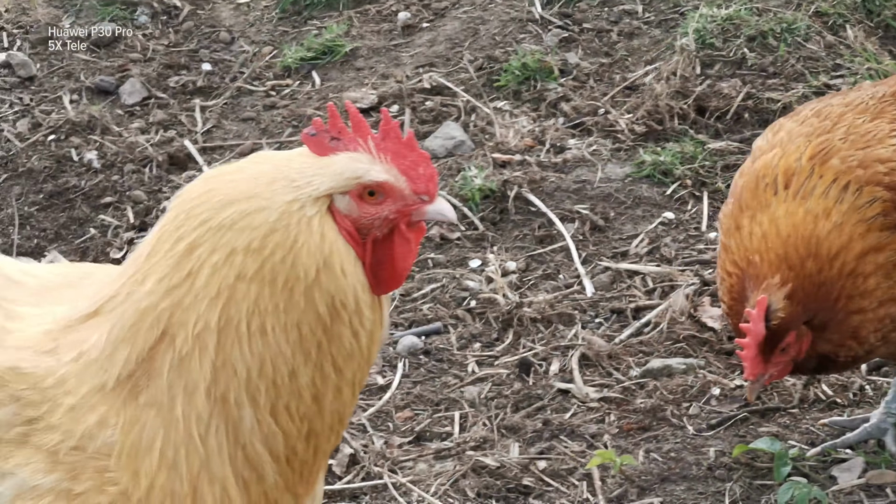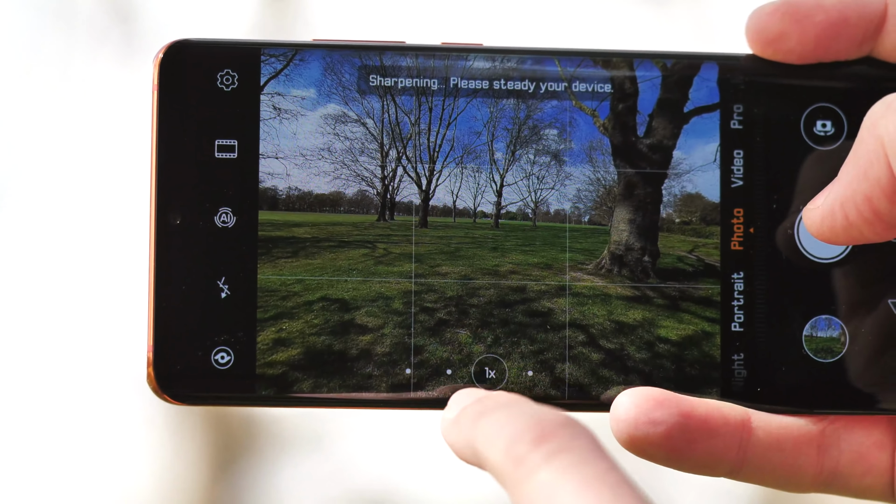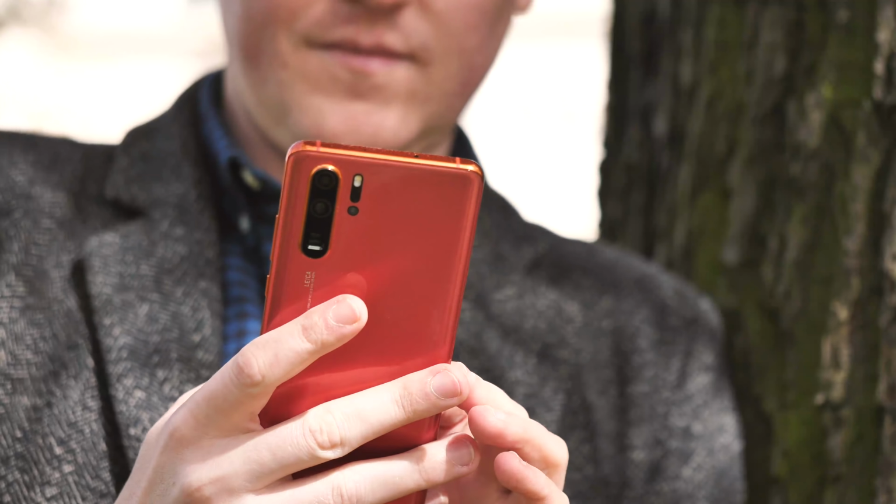So the P30 Pro's cameras aren't magic. There are limits to what it can do and in what conditions. There is a learning curve involved in a way that there isn't with, say, a Pixel or an iPhone, but if you do put in the time to learn these cameras, the results are really rewarding.